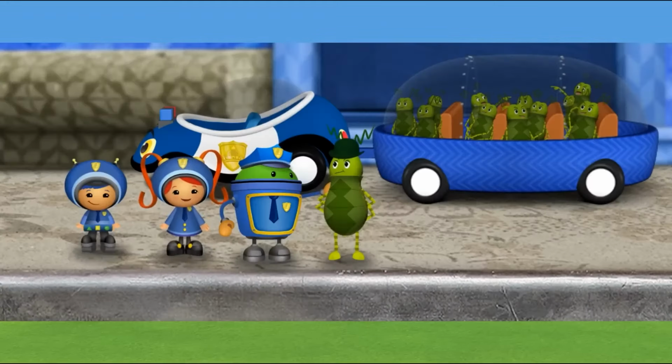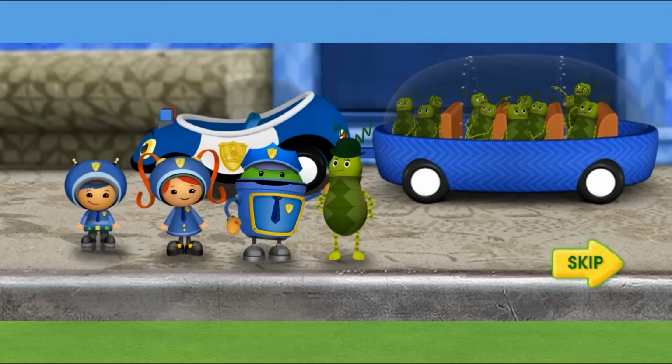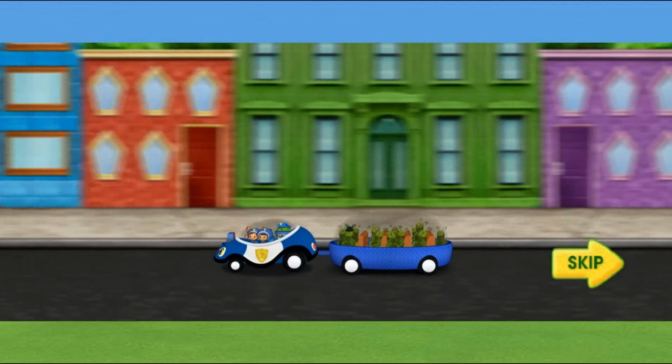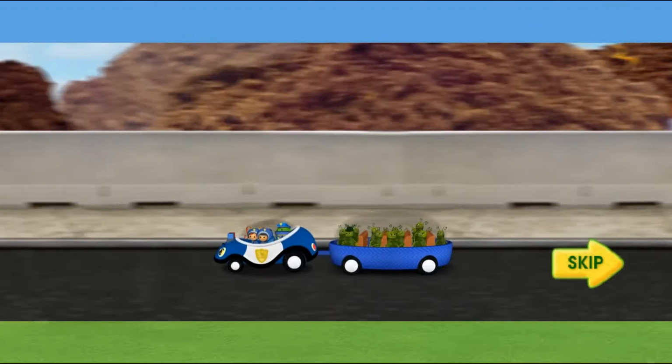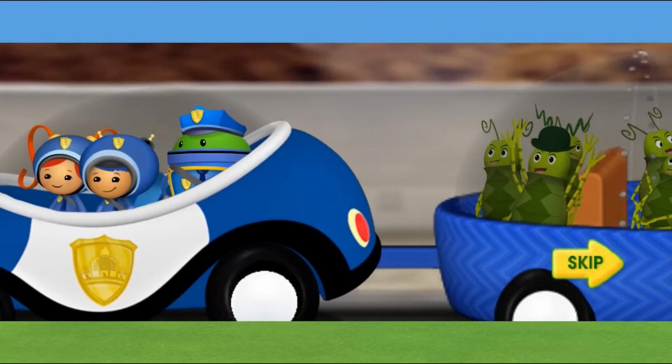Good job, Team Umizoomi. We were able to catch the Stinky Dozen before they stunk up all of Umi City. Sorry, we didn't know we smelled so bad. We just wanted a place we could all live together. I think I know just the place for all of the stink bugs to live without bothering anyone. The landfill. It's the stinkiest place in Umi City. This is perfect. It smells amazing.